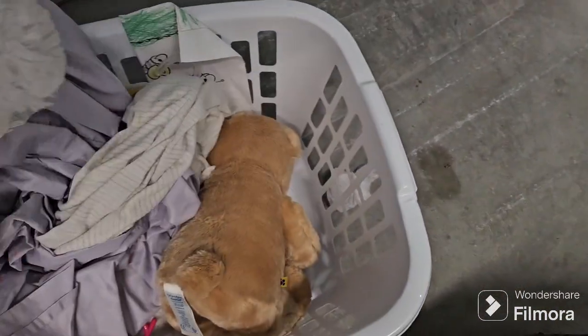So just showing y'all a couple more things. Random plushies. That's actually a Build-A-Bear. Not worth anything that I can tell. It's just a generic Build-A-Bear.